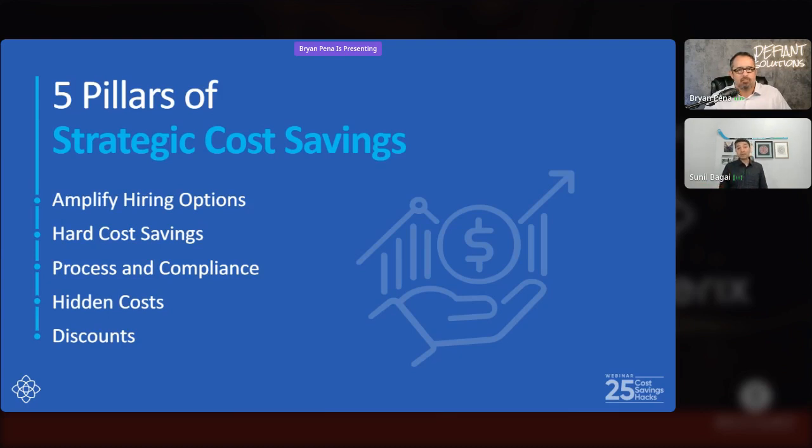The third area we're going to look at is process and compliance. And many times these are overlooked areas. The fourth, hidden costs you haven't even considered or perhaps didn't even know that you had in your programs. And then finally, again, another hard cost saving area, which are discounts. And so we'll cover these section by section. And there's a lot of different good specific ways that you can implement these different cost savings.